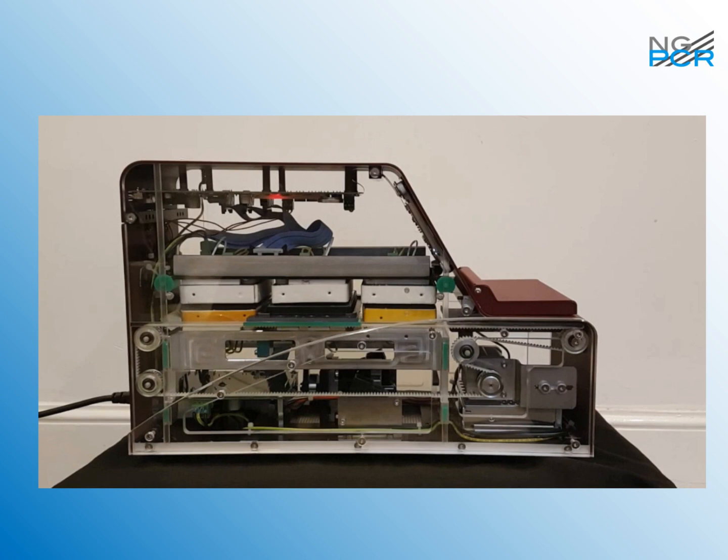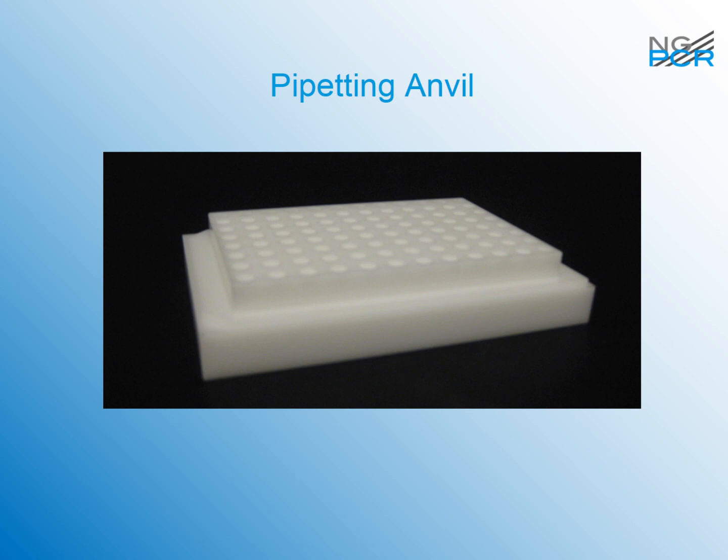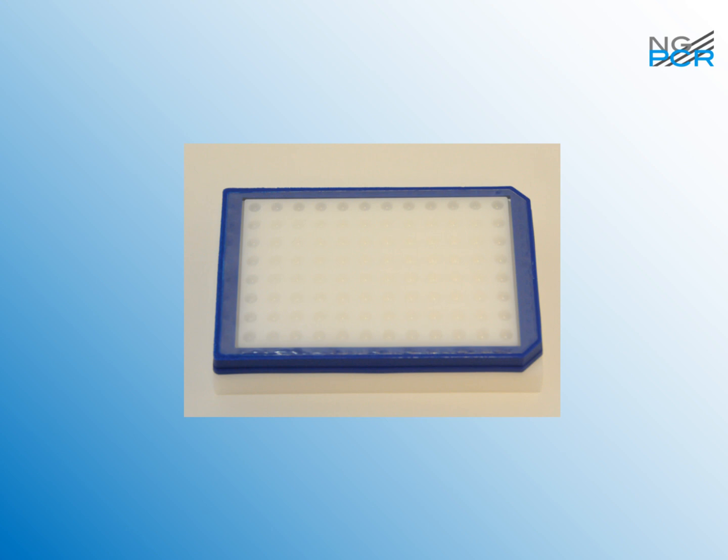Now, as with any system, you need some accessories. There are a few things that might raise questions. So if your wells are 40 micrometers thick, only 40 micrometers of polypropylene, think about it, that's really very thin. So if you load those, you could stick through the bottom. Well, we thought about this. This is a pipetting anvil. It's made of a plastic called Delrin, and it has 96 wells which precisely support the bottom of the wells of the plate. And in this way, it's impossible to stick through the bottom because you will hit the bottom of this pipetting anvil.